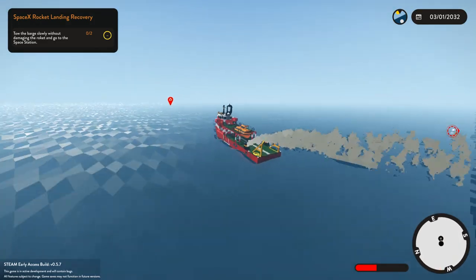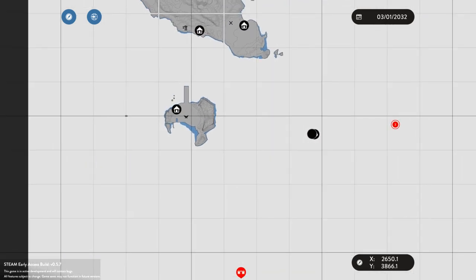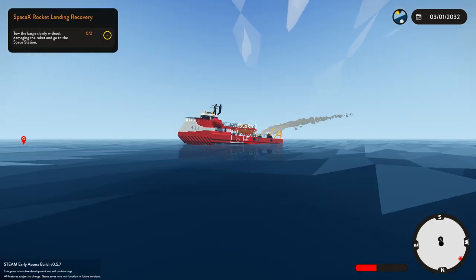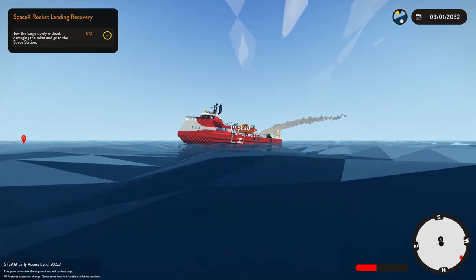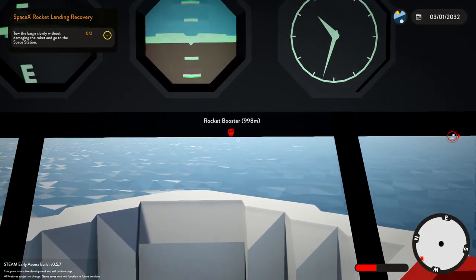I don't know where I'm even taking it to either. Can we see where it's going to? No. It's way off the map. We're going to be going there very slowly anyway, and it's 9.5 kilometers away. So I don't know whether I should. That is so far away.